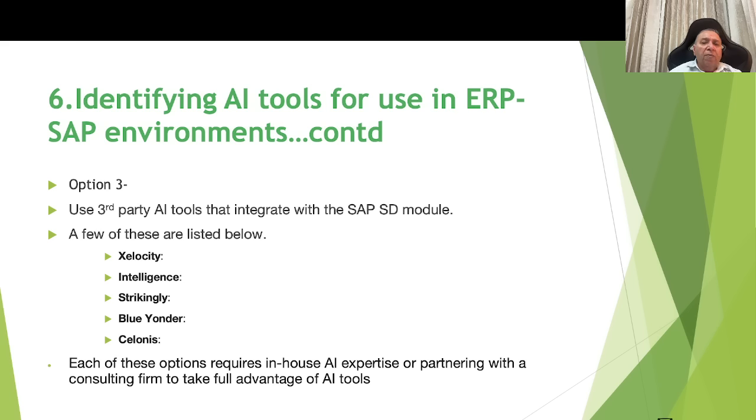Option 3 is using third-party AI tools that integrate with the SAP SD module. A few of these are listed below, like Excelocity, Intelligence, Strikingly, Blue Yonder, Celonis. Each of these options requires in-house AI expertise or partnering with a consulting firm to take advantage. Now, the websites of these vendors can be used to study the features of each of these.